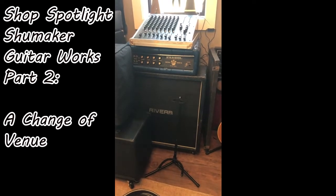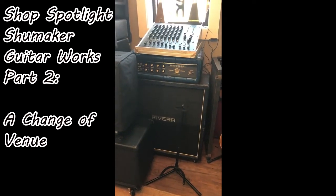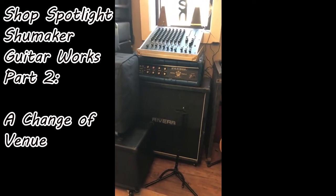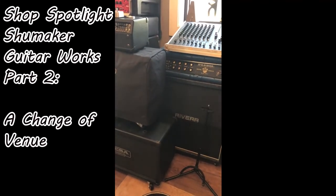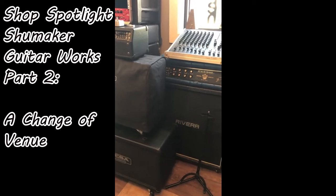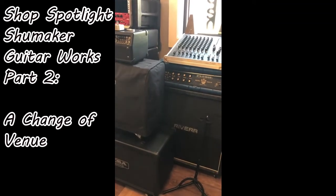The Rivera Cabinet is an original from the early '90s that's loaded with Celestions. The plywood cabinet, not a particle board cabinet, so it's the good stuff, and they get the best sound out of them. Those are awesome too.